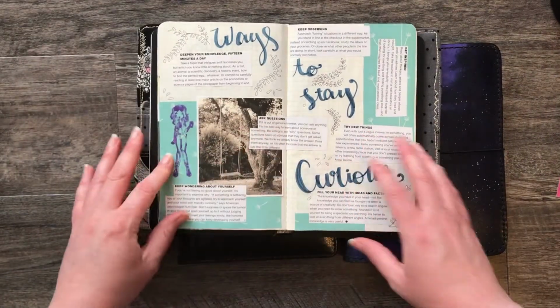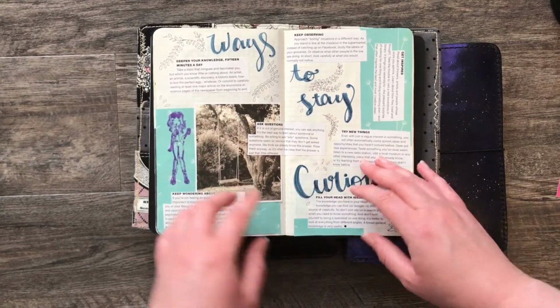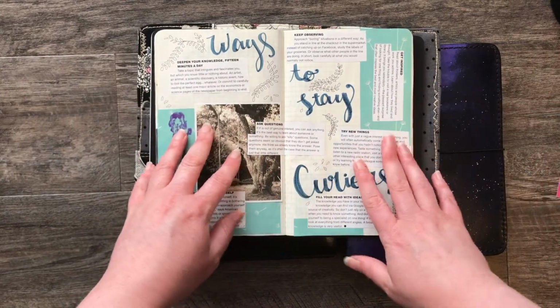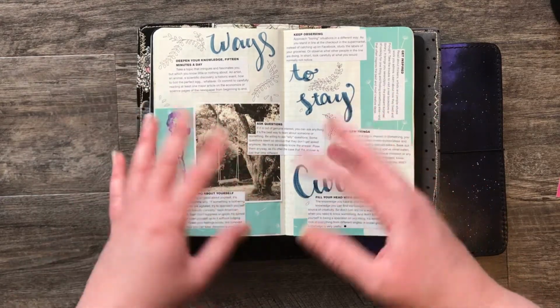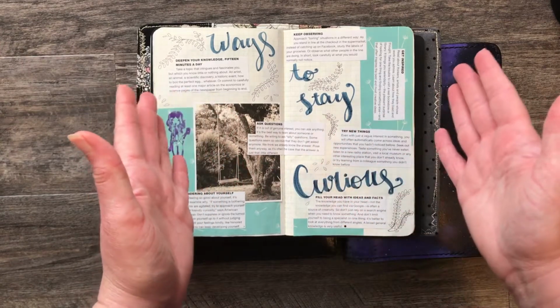This one. So this is not actually me journaling, this is just me pasting things in, but I wanted to start journaling, not every single day, but I wanted to have spreads at least once a week where I kind of talk about what happened during the week.